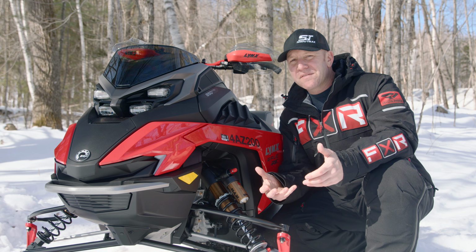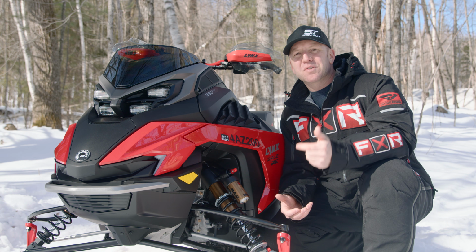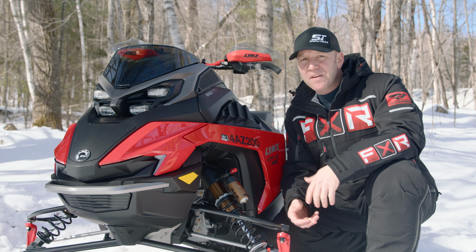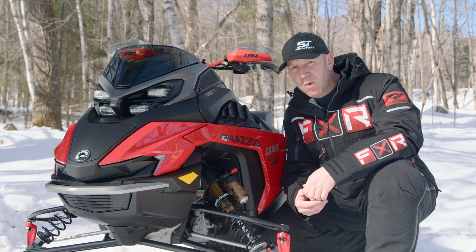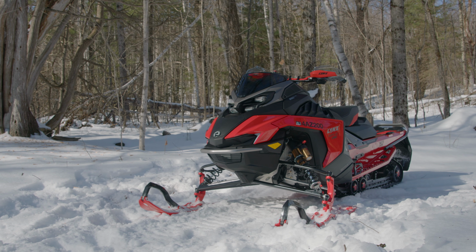Could I use the Rotax 850 Turbo? Sure, I wouldn't mind having that extra power, but at the end of the day, this thing produces really good power with the stock 850 linked up to that Ice Ripper XT 1.25 pre-studded track. And that's another thing that's high-end like everything else LYNX makes.